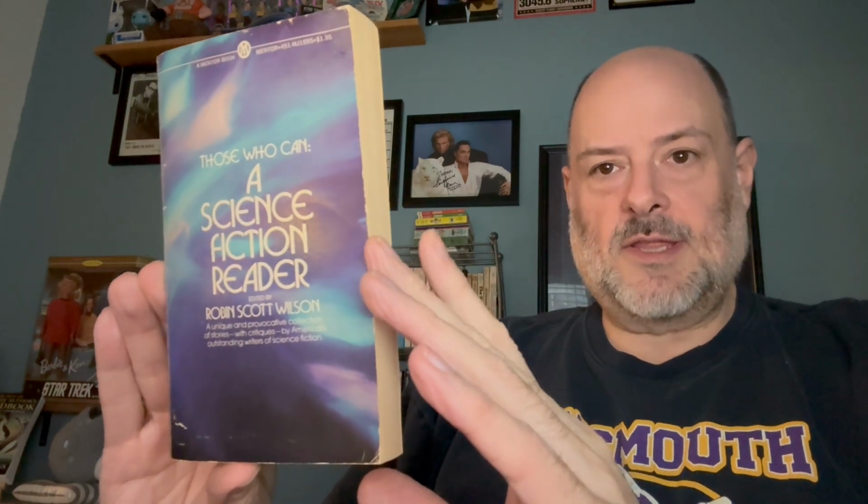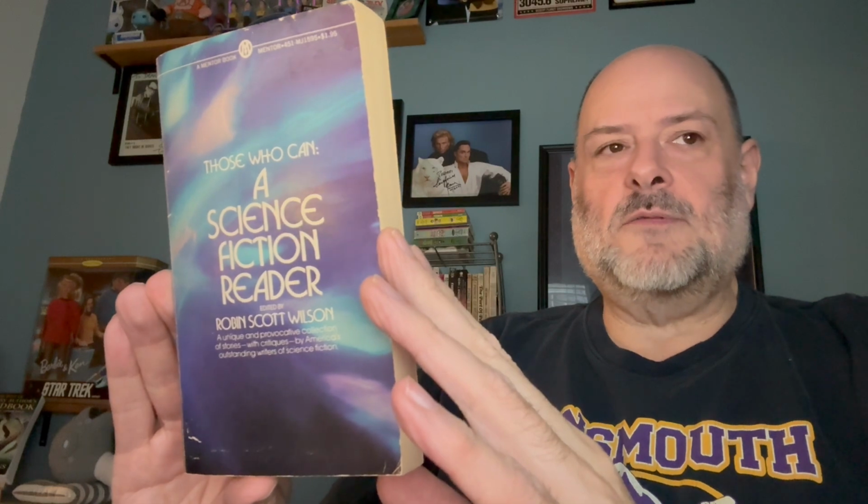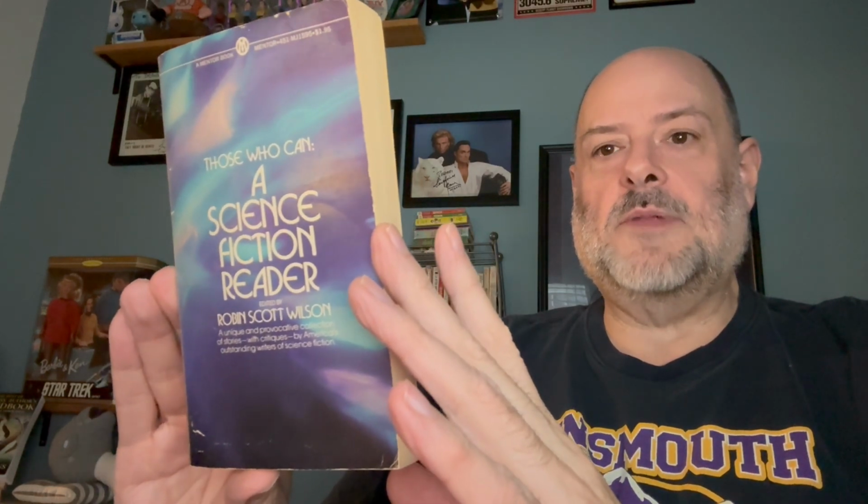It wasn't until I got it home that I looked at it more closely and saw that it was a book I am now crazy excited to have. I had no idea this even existed. This is so 100% up my alley. It was just a miracle that I came upon this, honestly. So this is, again, Those Who Can, a science fiction reader, the second printing of the Mentor Signet paperback from 1973, for those keeping score.